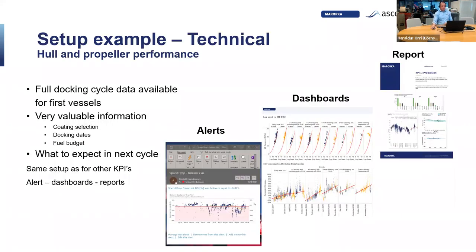Another example, of course, is hull and propeller performance. The key KPI, excess propulsion consumption, accounts for the biggest portion of excess consumption in shipping and also excess emissions. So a very important KPI indeed. Same process as for the boiler: alert when a limit is exceeded, a customized dashboard for detailed analytics for the operators, and more detail covered in periodic reports.